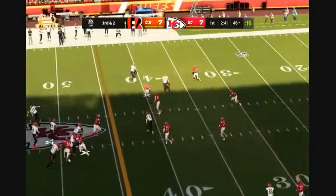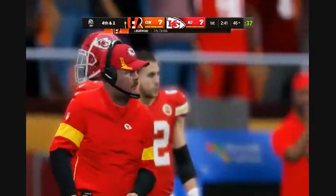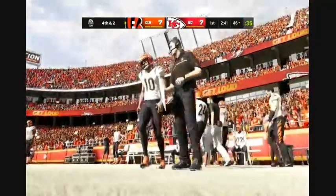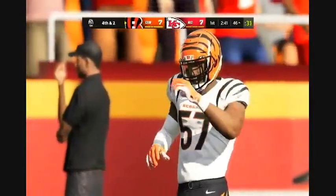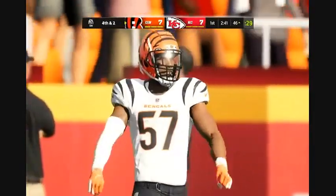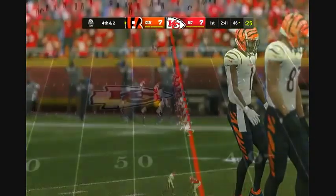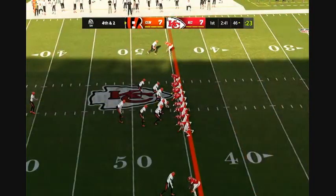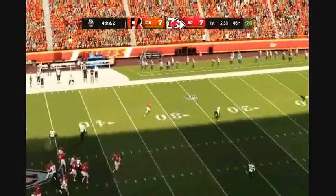3rd and 2, now Burrow. And that's knocked away and incomplete. Daniel Sorensen there on the coverage. Quarterbacks work all the time on manipulating a defense with their eyes and their head movement. In this case, he just stared the receiver down. That allowed for excellent coverage, able to knock that one away. So on 4th down, on comes the left-footed punter, Kevin Huber, to punt it away.